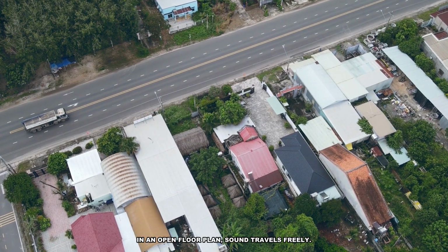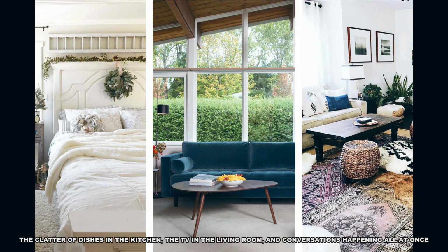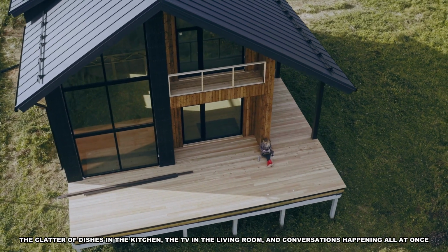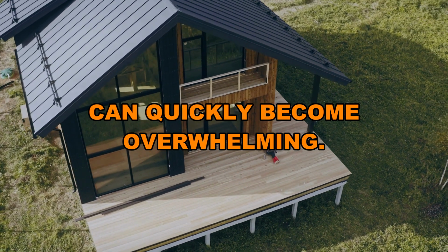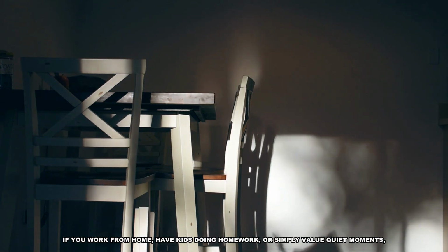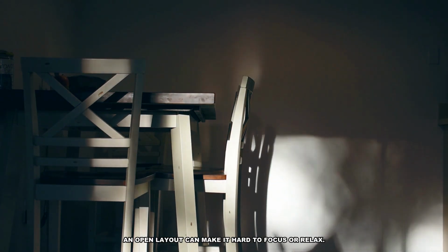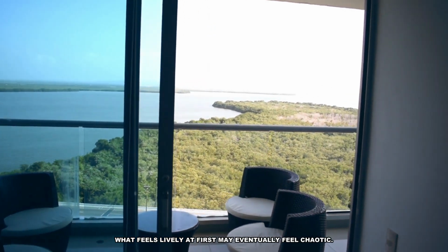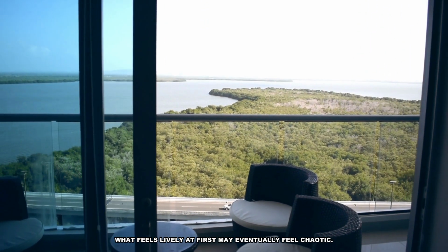In an open floor plan, sound travels freely. The clatter of dishes in the kitchen, the TV in the living room, and conversations happening all at once can quickly become overwhelming. If you work from home, have kids doing homework, or simply value quiet moments, an open layout can make it hard to focus or relax. What feels lively at first may eventually feel chaotic.